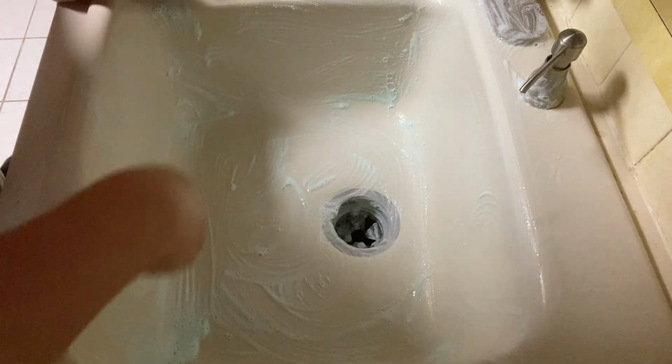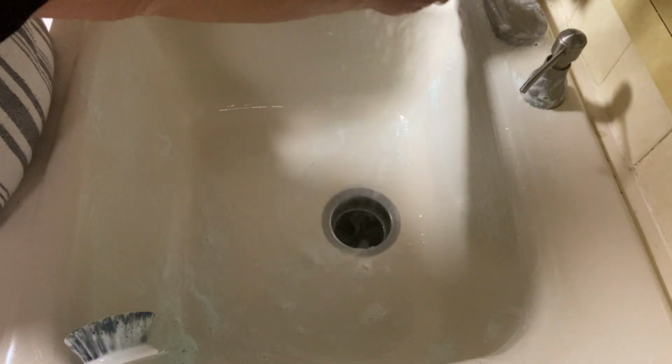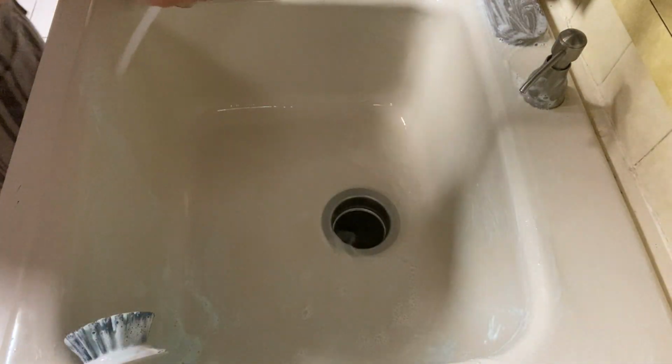Every single time I use this Comet product, since it has bleach in it, I end up bleaching whatever I'm wearing. So you can see here, I put on an apron first, and I think I still ended up getting one little splatter on my sleeve.